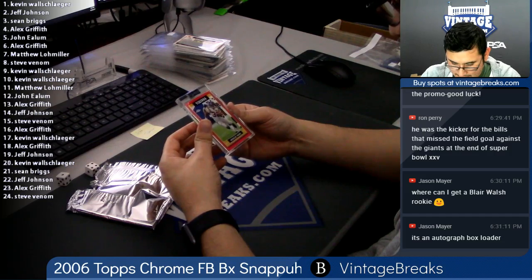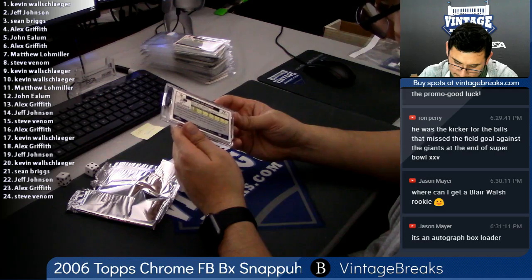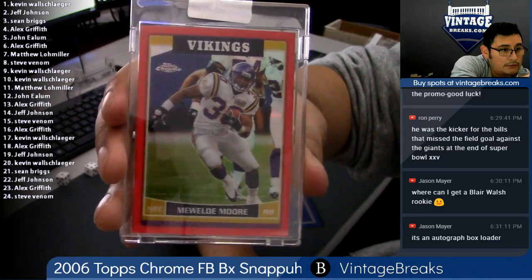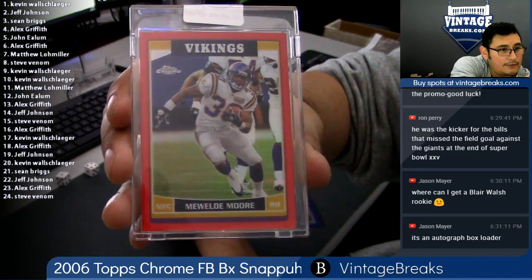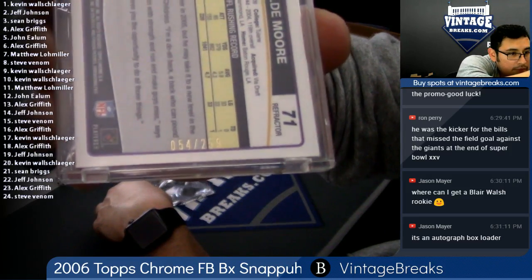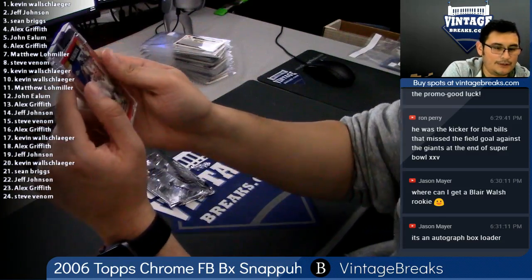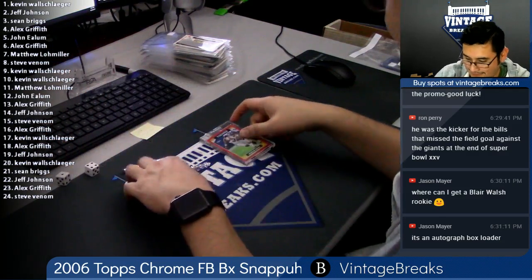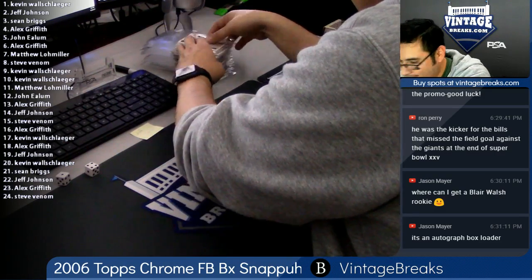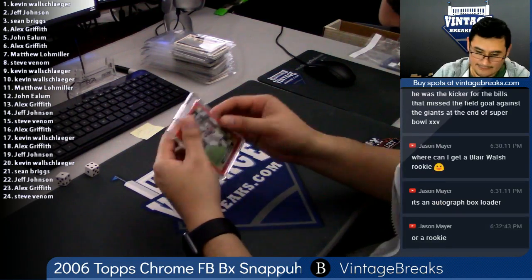All right, it is Mewelde Moore, 54 of 259 for Jeff Johnson. Mewelde Moore. Refractor. Oh, that's right. Some of these could be refractors. I didn't even know it. I forgot. Oh, well. There you go. I had to seal and everything.